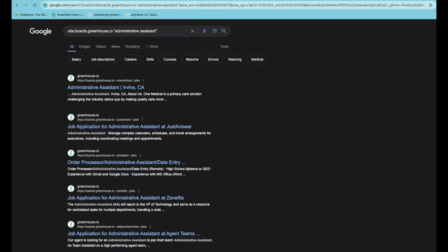All right, so let's go to the next ATS. The next ATS is Greenhouse. I have used Greenhouse in the past, and I really liked it. For this one, please take a look at how I inputted the information, because it's crucial. This is a little bit different of a search. You're going to have to write the word site, S-I-T-E, colon, and then boards.greenhouse.io. That has to be there. You're not going to find the job board or the applicant tracking system unless you input it in this fashion.